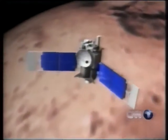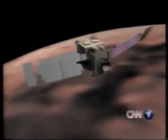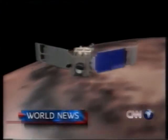Over the next year, astronomers say Hubble, Pathfinder, and another probe called the Mars Global Surveyor, which will orbit and map Mars, should greatly increase our understanding of the planet next door. Caitlin Thomas Samuel, CNN reporting.